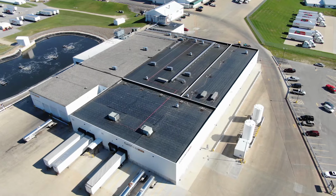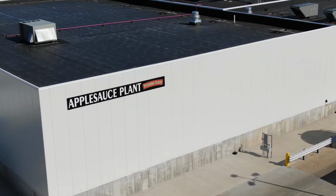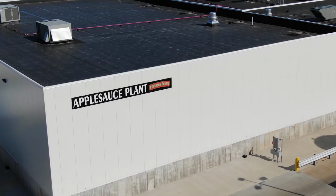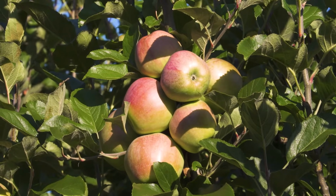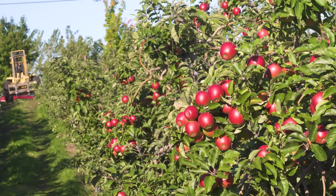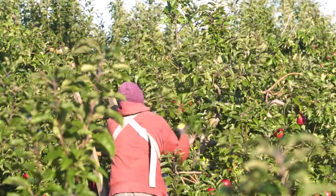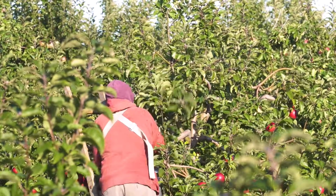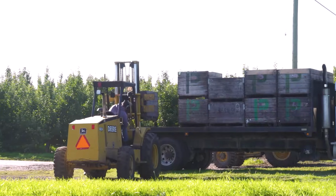The Peterson Farms applesauce plant is a state-of-the-art facility established in 2015 and provides single-cup applesauce to customers throughout the United States. Prior to arriving at Peterson Farms, the apples begin by being harvested by Good Agricultural Practices, or GAP, audit-approved growers throughout the United States. Each apple is carefully hand-picked, loaded into 850-pound bins, and then shipped to Peterson Farms.